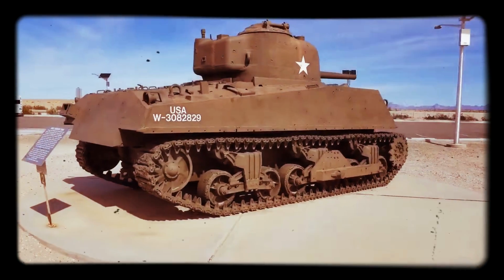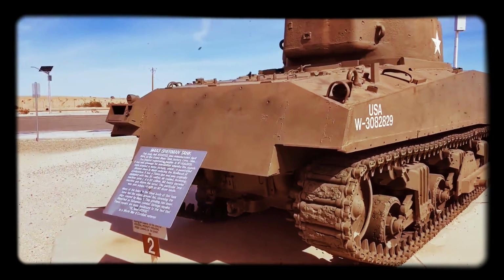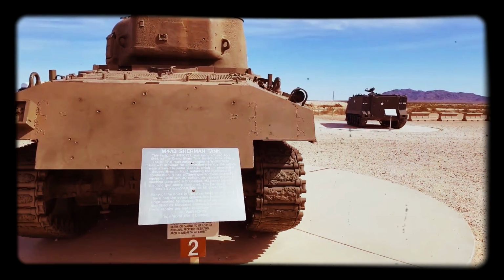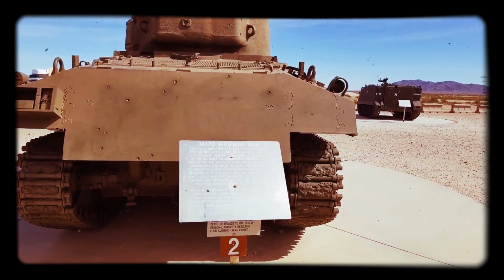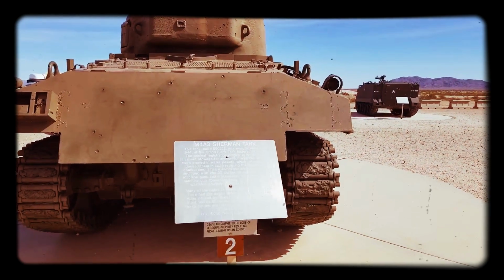The M4A3 Sherman tank was manufactured in April of 1944 at the Grand Blanc Tank Factory in Lima, Ohio. It has wet stowage for ammunition, where the rounds were stowed in water jackets, which if penetrated, doused them in liquid, which reduced the likelihood of combustion.